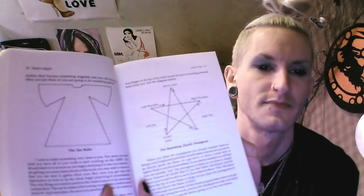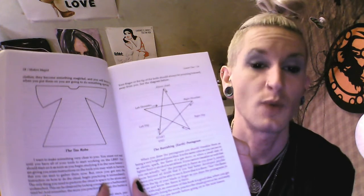So the Tao robe, here's the Tao robe. That is just your basic if you want to make one. I could really, if I had the time, do it. I might do it, actually. So, okay, the Tao robe.